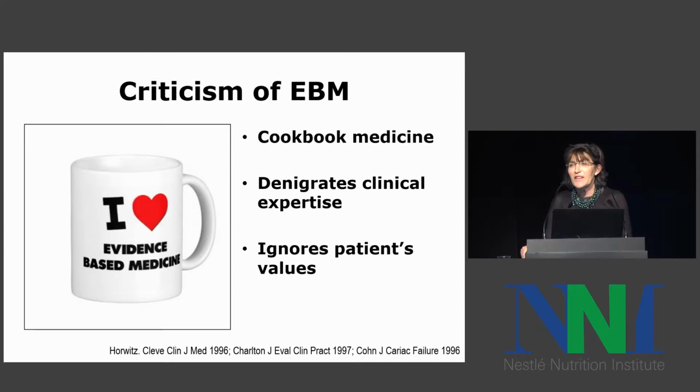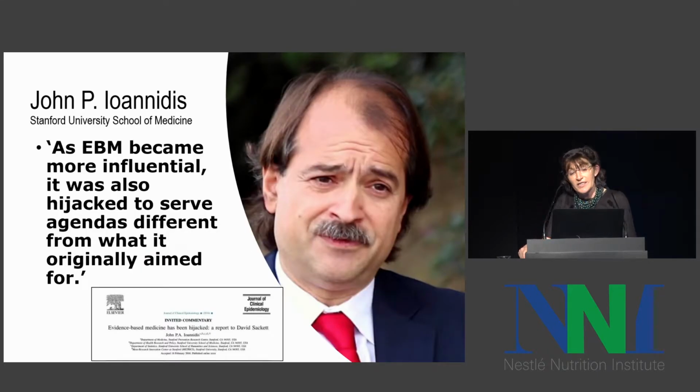Since the beginning, there was some criticism of evidence-based medicine, and accusations that this is cookbook medicine. There were accusations, raised by critics, that it denigrates clinical expertise and ignores patients' values. John Ioannidis, a professor of epidemiology at Stanford University, quite recently stated that as evidence-based medicine became more influential, it was also hijacked to serve agendas different from what it originally aimed for.